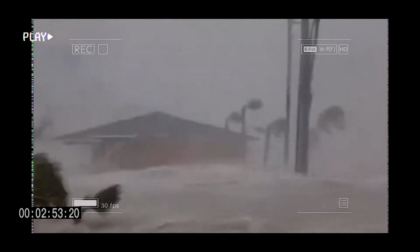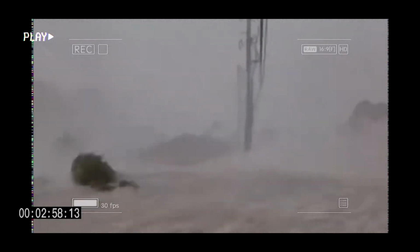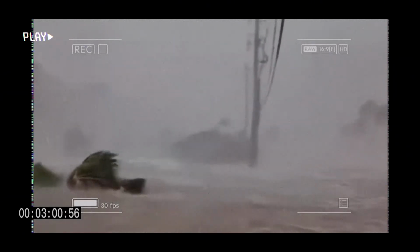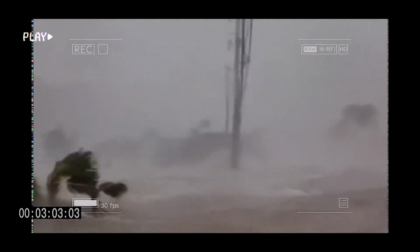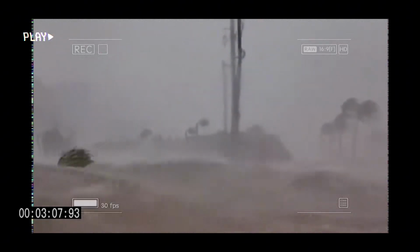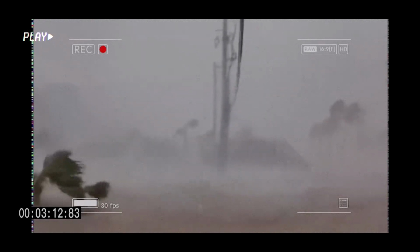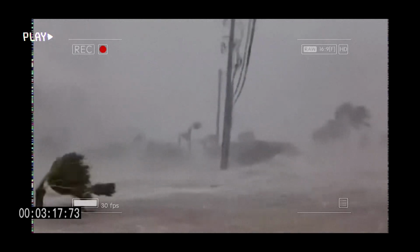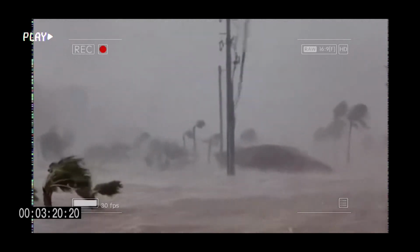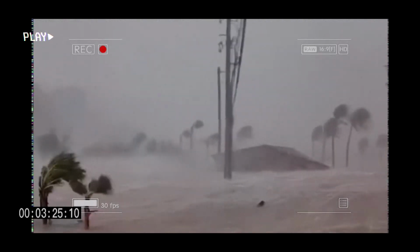Despite its weakening intensity, the storm's wind fields remain expansive and continue to pose a threat. These wind fields stretch up to 180 nautical miles in the northern quadrants, indicating that even as the storm weakens, it still affects a large area. Currently, a hurricane warning remains in effect for a substantial portion of Florida's east coast, from Sebastian Inlet to the Flagler-Lucia County line.